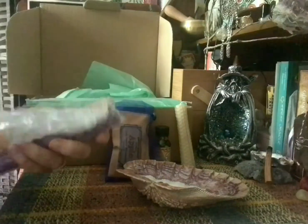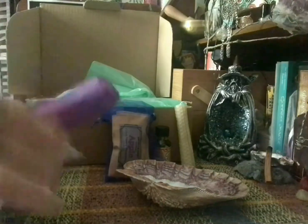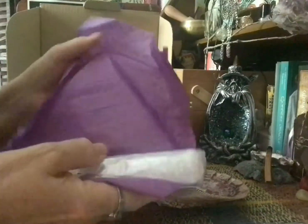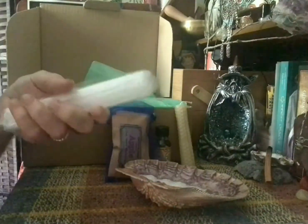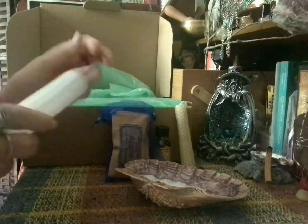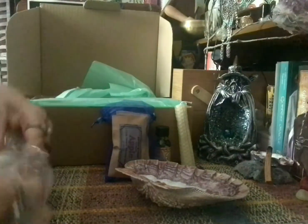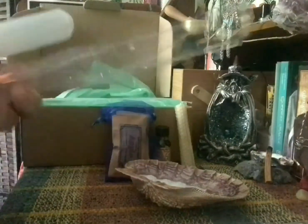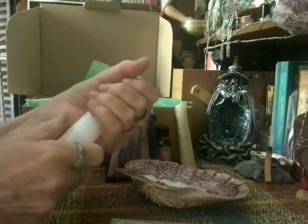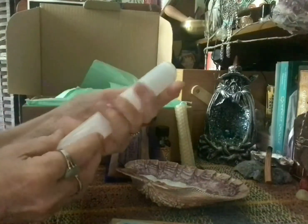And here, last but not least, what could this be? Let's have a looky. It's also got some good weight in. At first I thought it was a candle, but that's a bit heavy for a candle. Oh, lovely. Never have enough of these. This is a beautiful selenite wand. Oh, look at that. That is stunning. Look at that. I'm just feeling this. It just feels so beautiful. It's gorgeous.